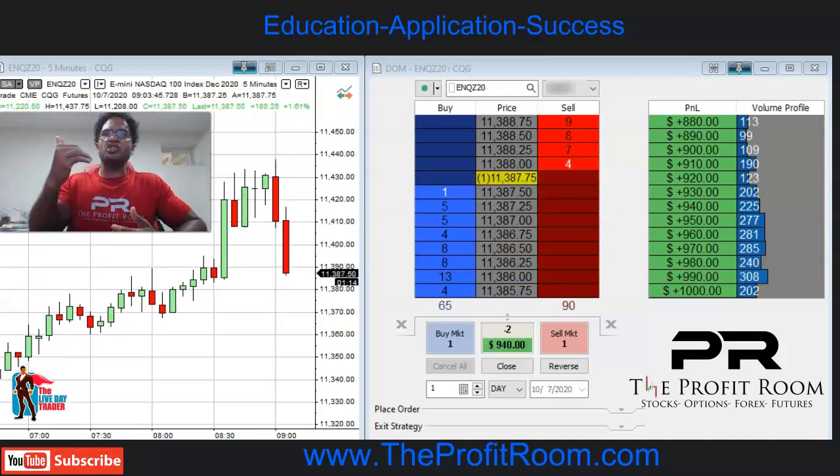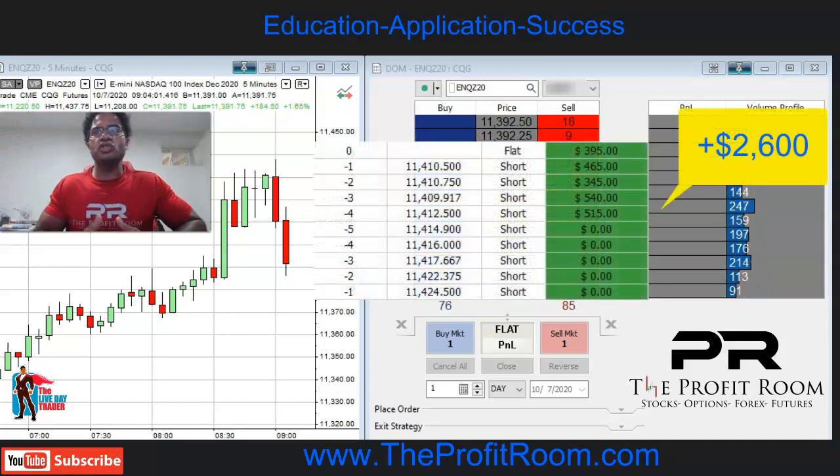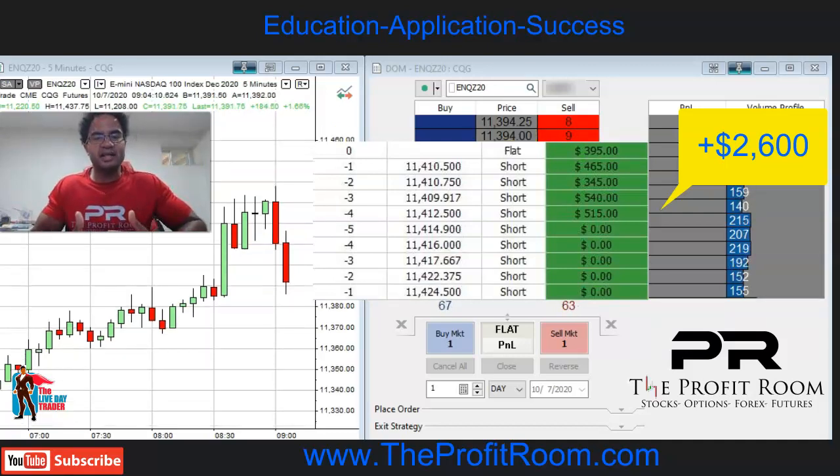You notice this bar is starting to get real red. We have 1 contract left. This is what we were looking for. We made $2,600 probably in less than like 5 to 6 minutes. This is the power of technical analysis and learning how to trade based off of chart patterns. This is what we teach our students how to trade at theprofitroom.com.